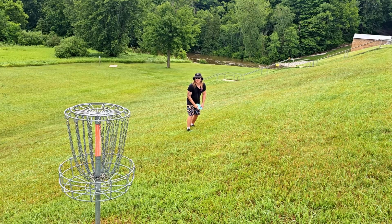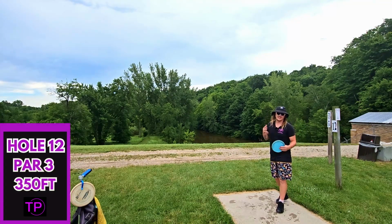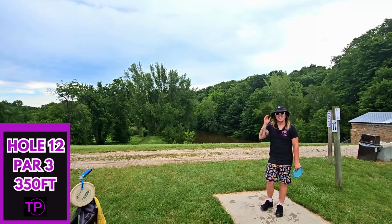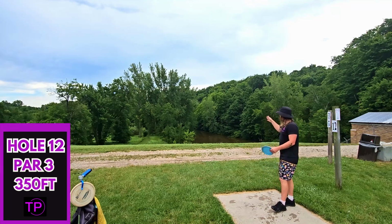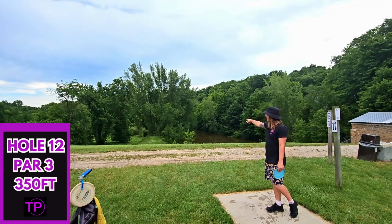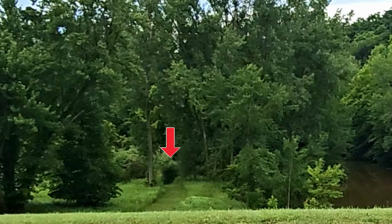For the 2. Hole 12, and a lot more is making sense about the rating now. This might be the most ridiculous hole that I have ever seen. It's 350 feet. We have the river ripping down the right side. And if you guys see that very narrow strip, which you might think is a walking trail, that's actually the fairway. It's completely overgrown down there.